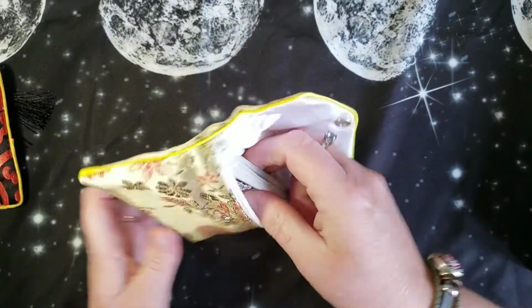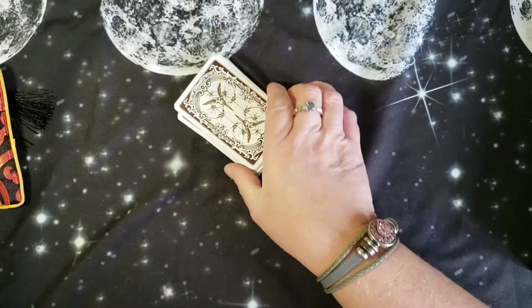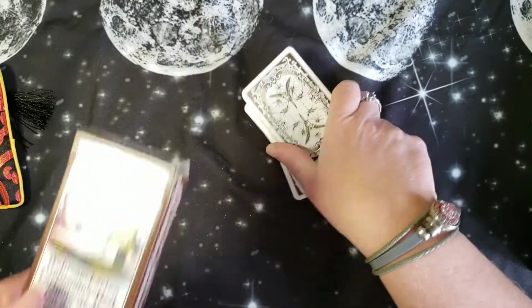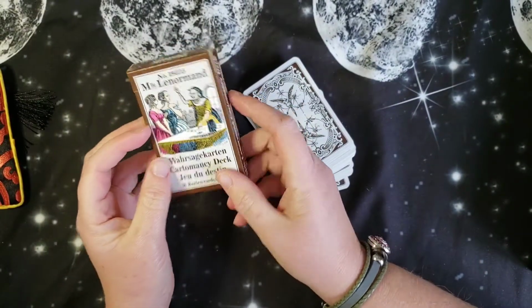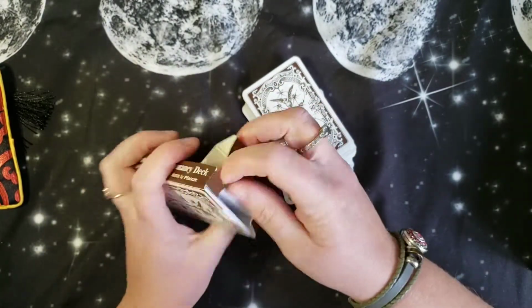Now, what do we have here? I can't even remember now. Oh, this is the Piatnik deck. I got this recently. It's a very inexpensive deck. It comes all the way from Austria, and just a very simple tuck box.